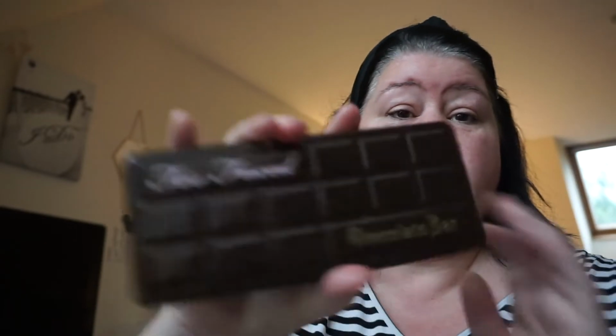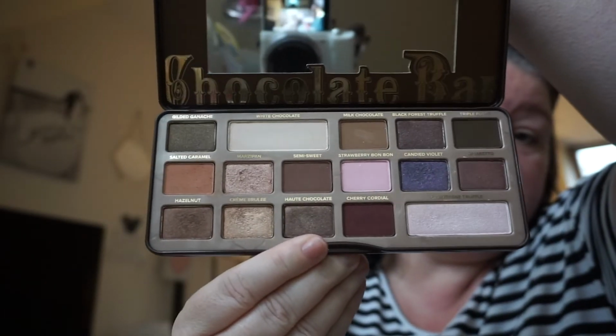So yeah, I'm not one for doing an expensive makeup. I've got a Too Faced palette there, which is the chocolate bar, which always, like we can see, I've had it a long time and it's not had a lot taken out of it, because I'm not very good at doing makeup, as you've probably gathered on the vlog.